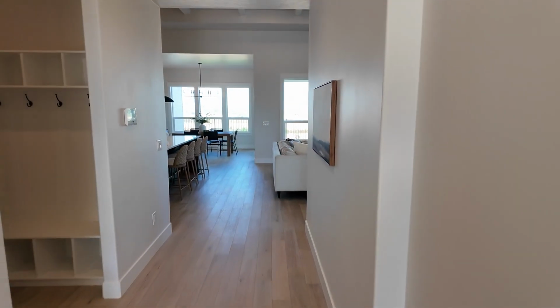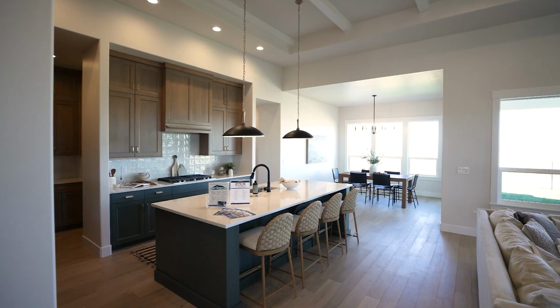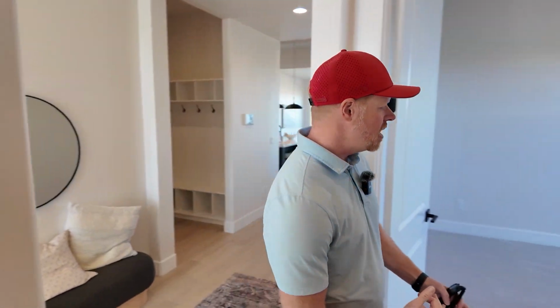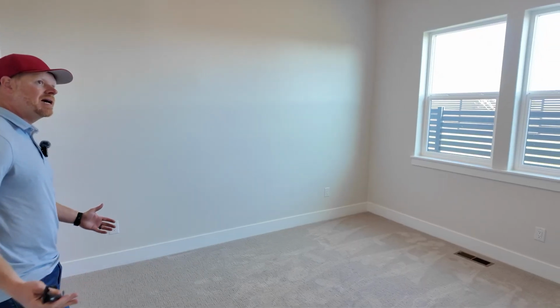So you've got a nice wide hallway as we walk in that opens into the great room, living room, kitchen area as well. And so let's go ahead and start on this side of the home and take a look at a couple of the bedrooms before we head into that great room area. So one of the first bedrooms here, a secondary bedroom. This is a nice sized bedroom.